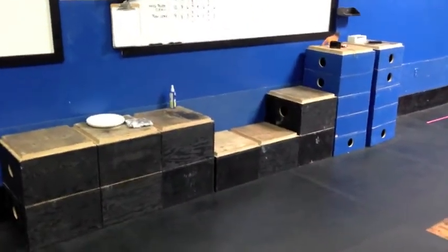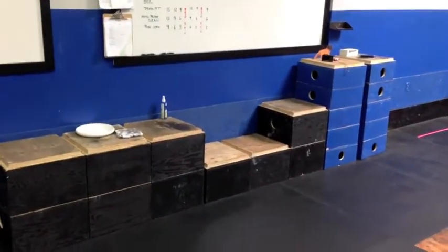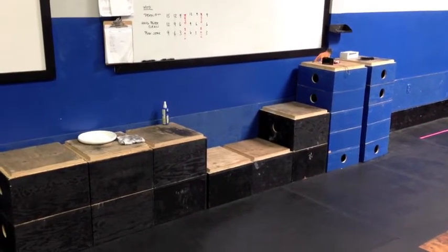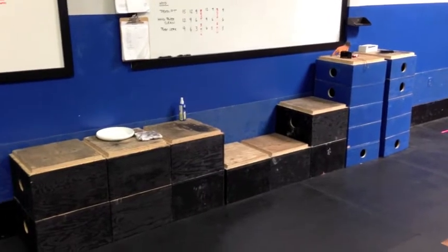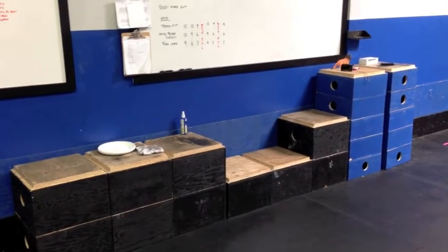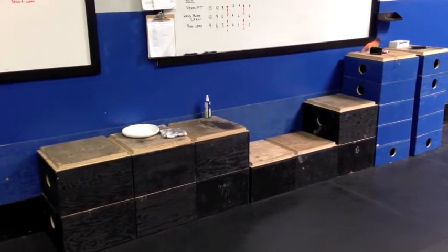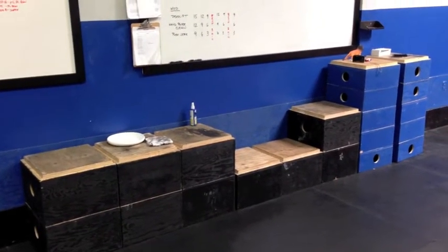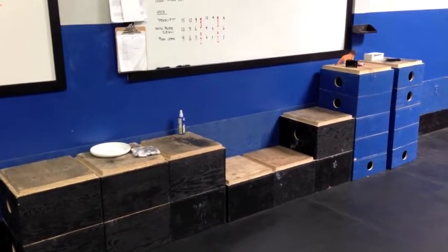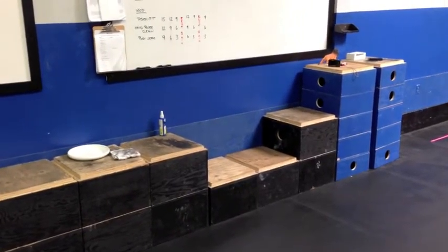Plyo boxes stacked up around the whiteboard. Don't really seem to get in the way too much there. It's not too bad. Color-coded: blues are 8 inches, black are 12 inches. There's still some confusion about that. Not everybody knows what height those are, so we do get questions about what size boxes they need to get in classes and stuff like that.